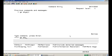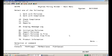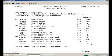First of all, we have to go to the Policy Minder product. And with Policy Minder, we cover a number of different areas of the system. So I'll take you to work with policies. And you can see all of the areas of the system where you can take either a snapshot of what it currently looks like through a function called initialize and move it over, or you can define certain areas, and we'll get into that in a little bit more.